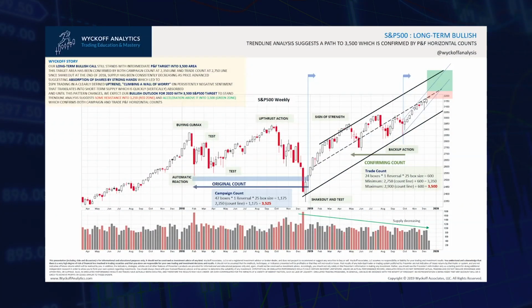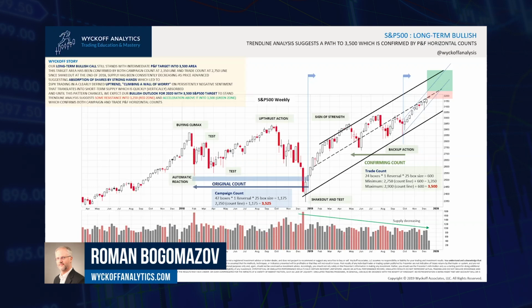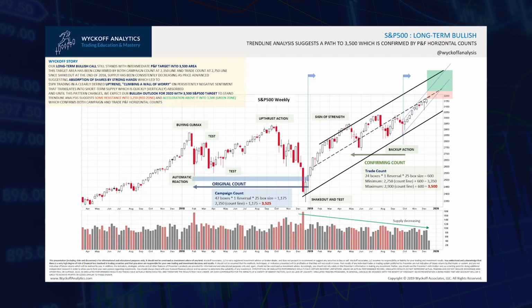As we stated before, our Wyckoff story is all about a bullish outlook for 2020. And I walked you through the analog from 1998-99 on the composite. We will come back to this analog. But firstly, let's see where we are as of now. And we're kind of bouncing around the trend line and around the resistance of 3,250. And we still have quite a lot of room to go.